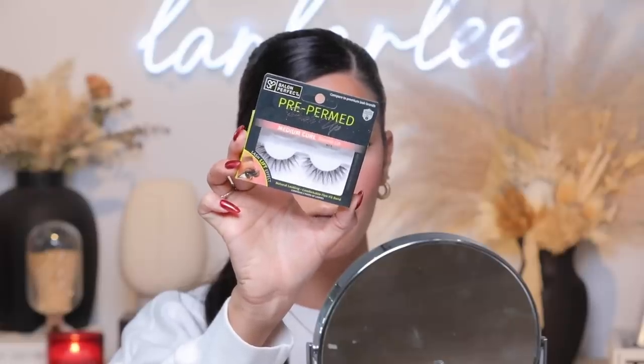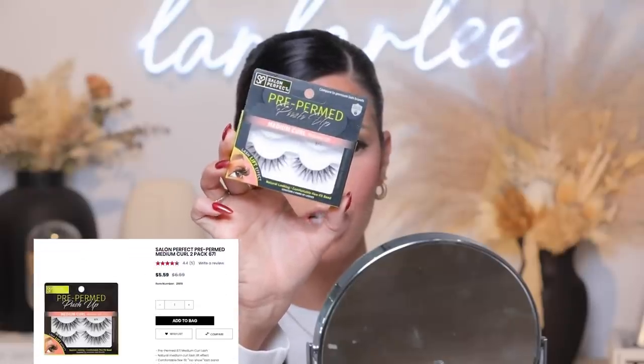For lashes today, I'm gonna use the pre-primed push-up lashes by Salon Perfect. These are number 671. These are some of my favorites. They're very wispy, but with the siren eyes, we're gonna cut some of the front off and kind of stick to the outer flared out edge on these.